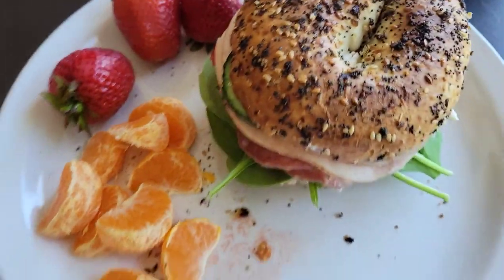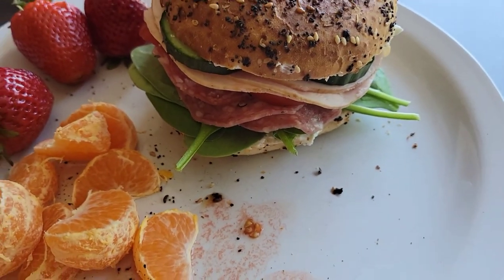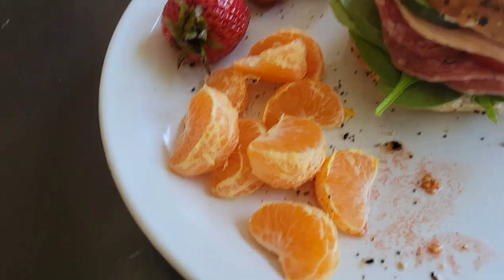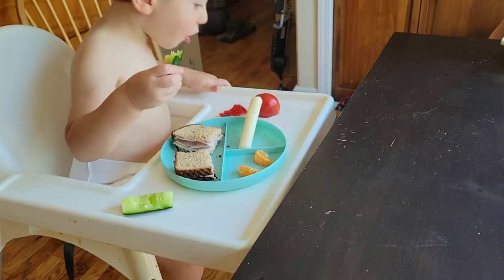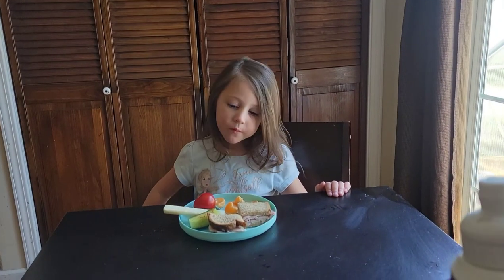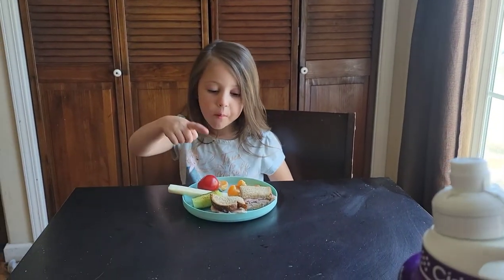Okay, so it's 12:30, and we're finally eating lunch, and I made myself a bagel sandwich. It's a bagel sandwich with cucumber, lots and lots of spinach, like a bagel handful, some tomatoes, and turkey and salami. And then I have some mandarin oranges and some strawberries. The kids are having some cucumber turkey sandwich, tomato, string cheese, and orange. Yeah, I love orange. Oh, and then their cucumbers have chili powder on them.